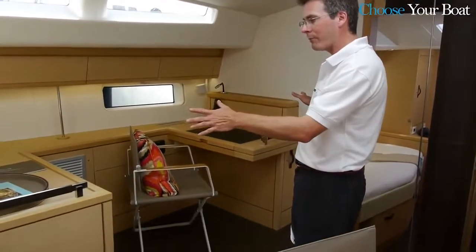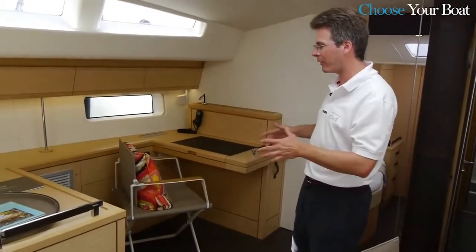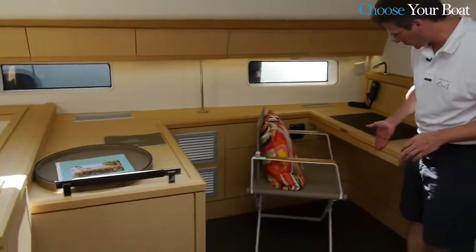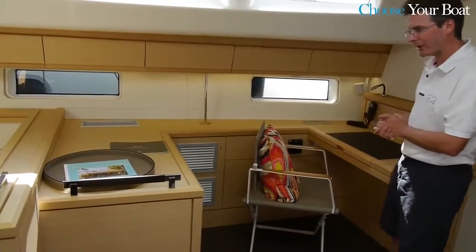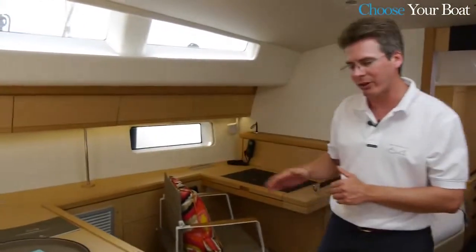We also can equip this area here with a very large sofa, deep sofa, so a very good sized place for relaxing and lounging. Or if you prefer to have the table here, we can actually add a sofa just to the table. So you have a combination sofa and table with a movable armrest that becomes your backrest when you are sitting at a table. So that gives you three different, very distinct choices in this area of the boat.